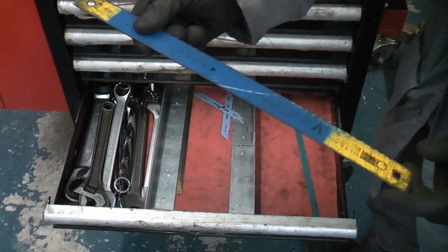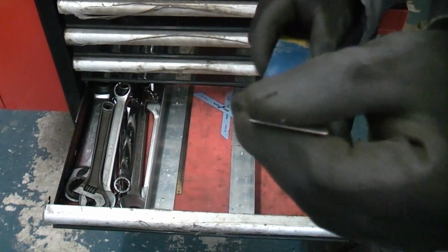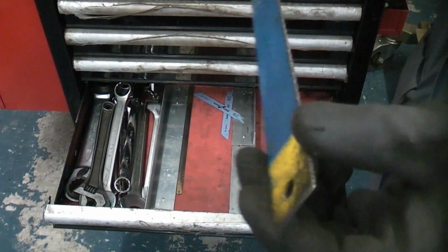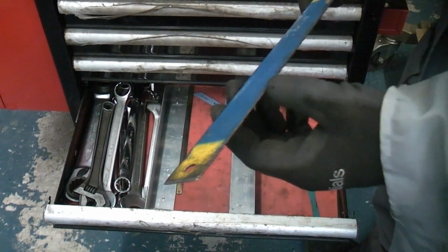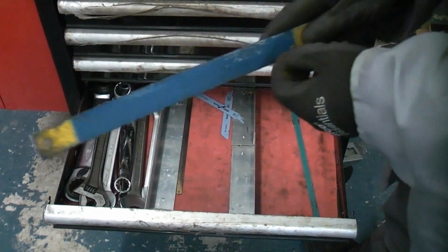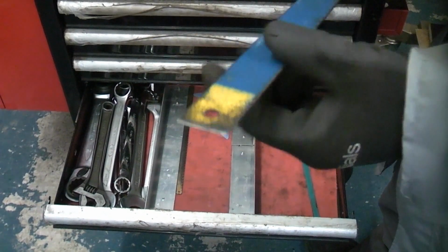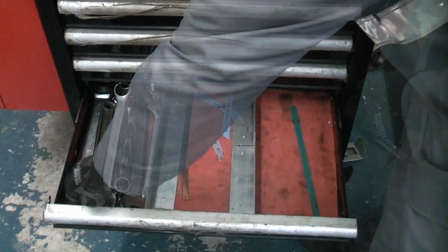This is what used to be a hacksaw blade from a powered hacksaw, and if you grind the end of it like so, it makes an incredibly good scraper. So if you're removing gaskets or anything, you can use the teeth to saw away at the gasket, and then you can scrape it off using the sharpened end. So that's a very useful homemade tool.